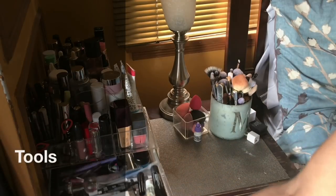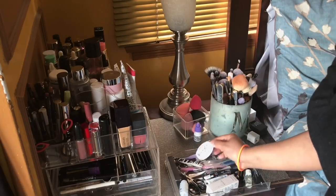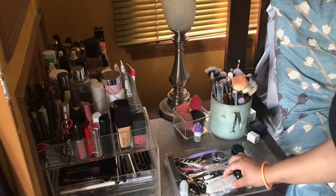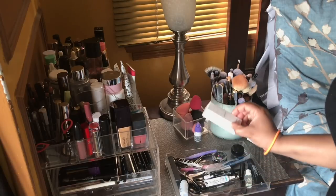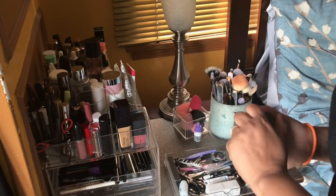Next, let's go through this drawer. This is my random drawer, like tools. That can come out because that's for eye. This is Dura door line. So I'm gonna keep this. This is the Inglot 77.